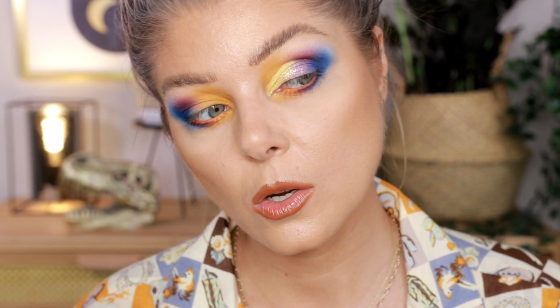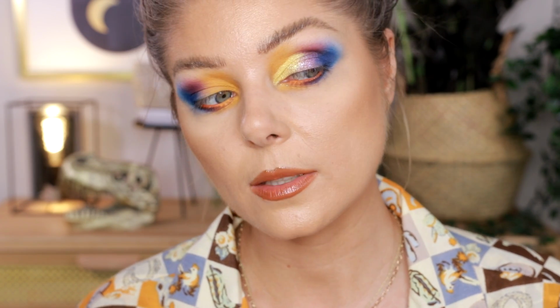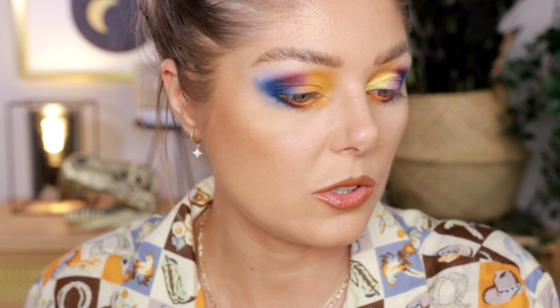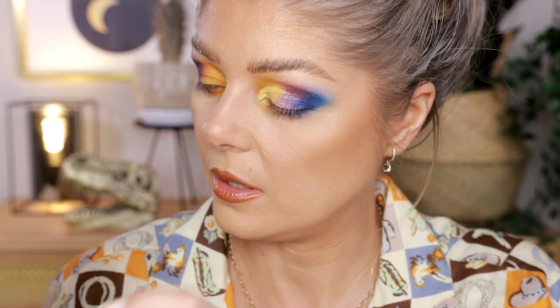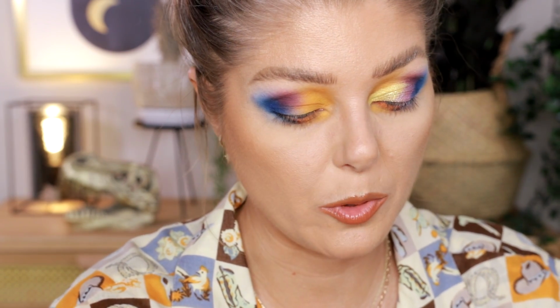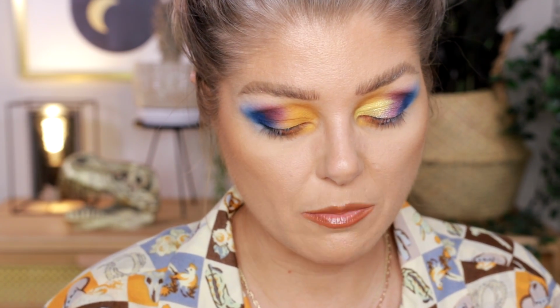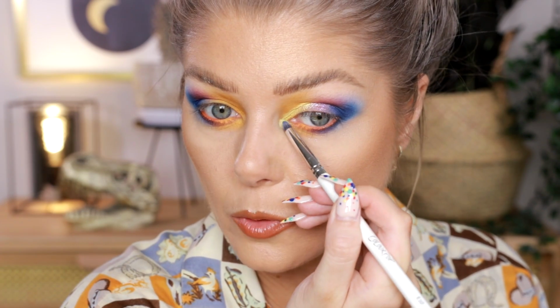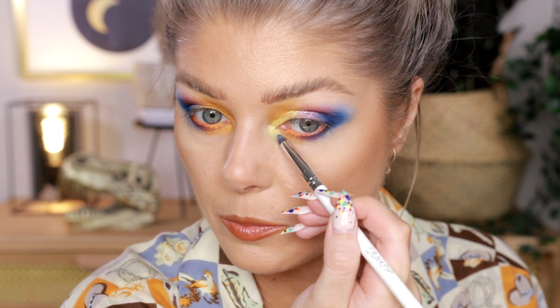What am I gonna put in my inner corners? I kind of want to do a white. You know what I would like to do? Is that cheating? I would like to do the Rebirth. Is that cheating? Don't tell anyone I cheated. But a matte white would be beautiful as well. Or just use a matte white eye pencil or a nude eye pencil, and you can put that and just smudge it as well. It doesn't have to be an eyeshadow.